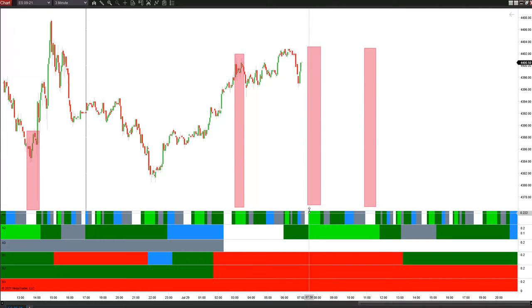The two key areas are the A1 panel, this bright green block here, which is the same width as the rectangle, and then the white block. So that block sets up from about 7:25 to 8:10, and then 10:52 to 11:32.